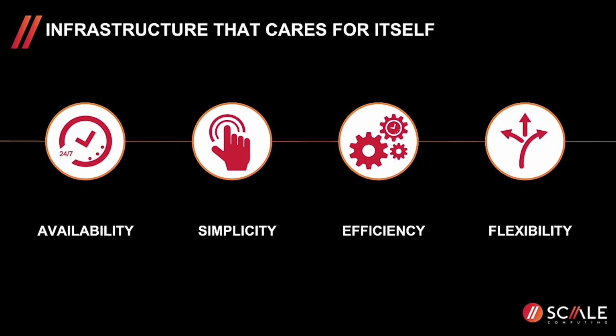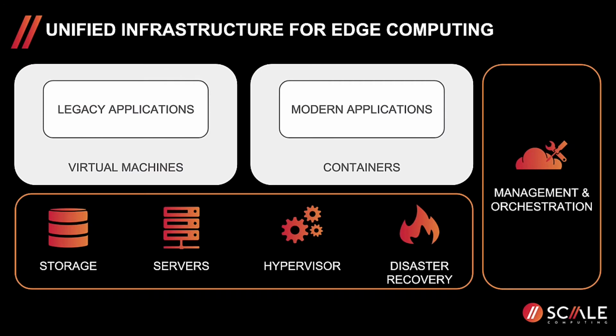So all that said, this brings us to the HD3 product. HD3 is a hyperconverged product. It's combining the storage, the servers, the hypervisor, and disaster recovery capabilities into a solution that allows you to run legacy applications right alongside these new modern applications that people are moving toward. And it wraps it up with a fairly simple to use user interface with full management orchestration that can be done centrally. So you don't necessarily have to have full access to these sites physically. You can monitor these remotely. So I thought what might be useful would be to walk you through the product itself.